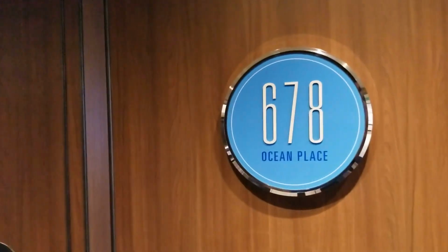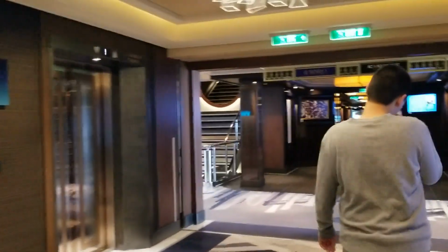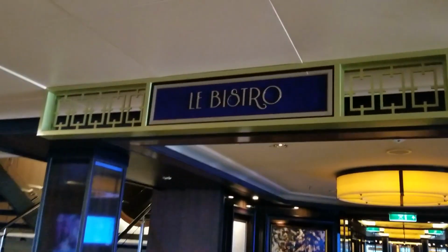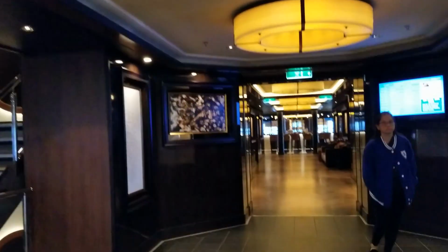And you can still see this is still called 678 Ocean Plaza. We're back to the elevators again. But we're not done yet, because, oh, the Bistro is over here. And that's your French restaurant. And Cagney's is over here. And that's your steakhouse.